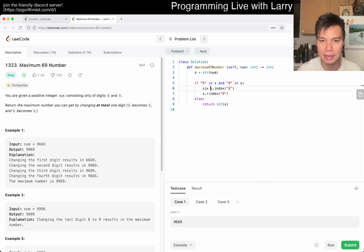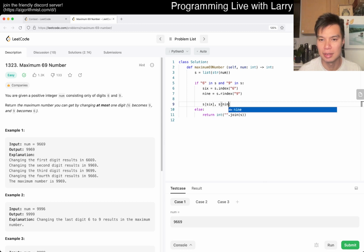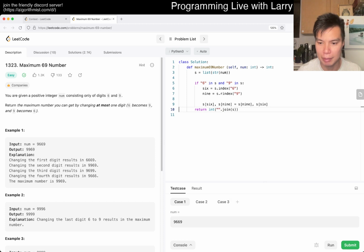So yeah, so 6 is, 9 is equal to 2, and then we just swap it, right? Maybe we can just convert it to a list as well. I don't know. I mean, this is just to make random things easier, right? So yeah. So S of x, right, and that's pretty much it. Maybe. I mean, I might have some silly typo somewhere.